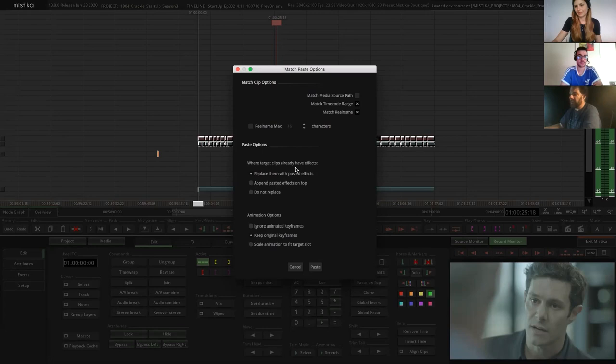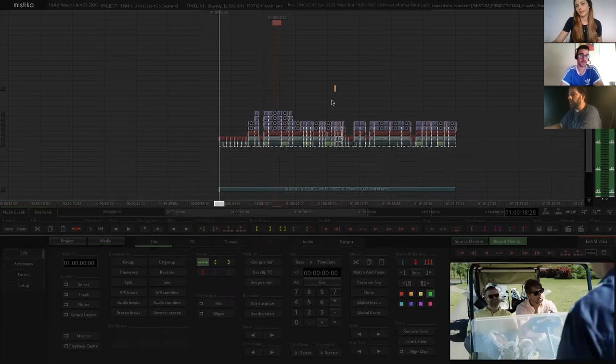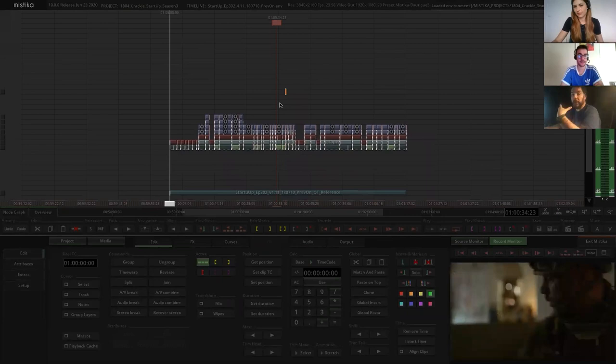In this section of replacing the effect and whatnot, I usually always replace them, but there may be a situation where for whatever reason you don't want to replace some of the effects, so you can just say to append or do not replace. In this case, we don't care, so let's replace it. Boom. All right, so you see a bunch of shots that have already come up. All of these shots are the shots that match the criteria that we used.